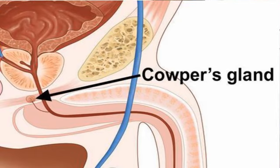Another one we are going to talk about is the Cowper's glands. The Cowper's glands produce a fluid that is called pre-ejaculate or precum, and it is this fluid that prepares your urethra for ejaculation. It helps in reducing friction of the urethra so that your semen can move more easily. And these glands are located under the prostate and are attached to your urethra. They are also known as bulbourethral glands.